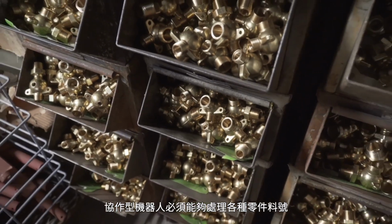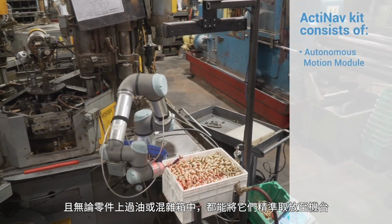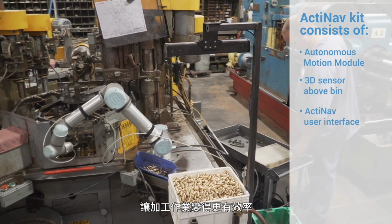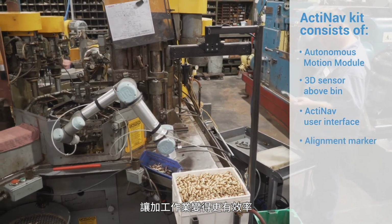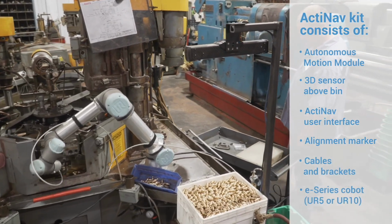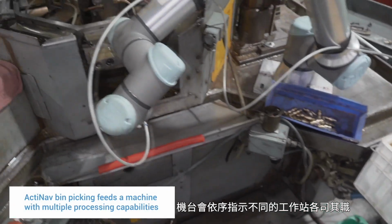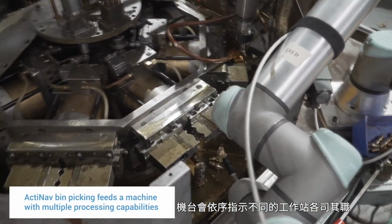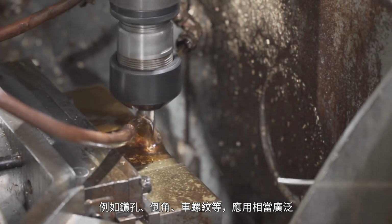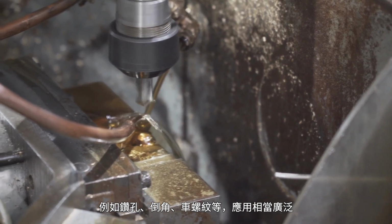The cobot has to be able to pick a wide variety of part numbers. It's got to be able to pick up oily parts. It's got to be able to pick up randomized parts just laying in a bin. And then it's got to accurately place them so that the machine can process them in a timely and efficient manner. After the robot picks the part, it places them in the jaws, and then the machine indexes around to multiple stations to do multiple tasks. The tasks include drilling, chamfering, threading, a wide variety of applications.